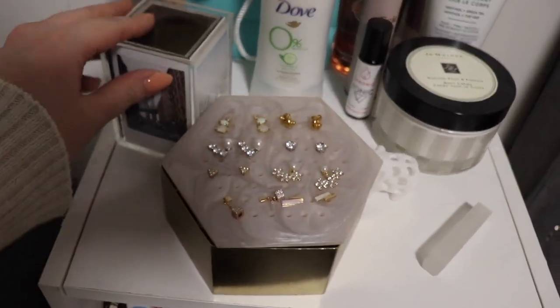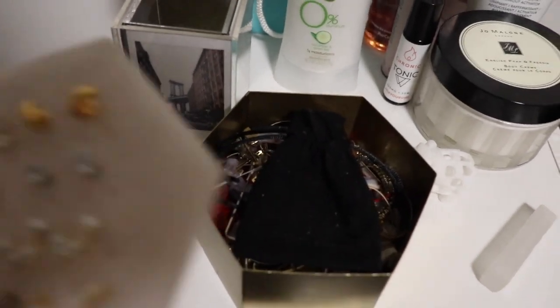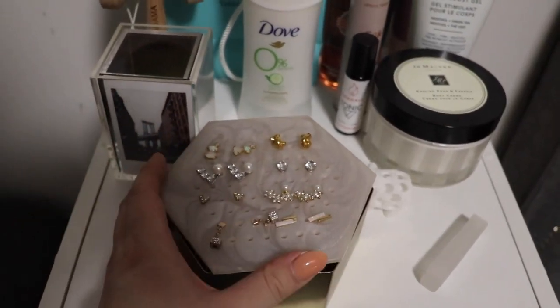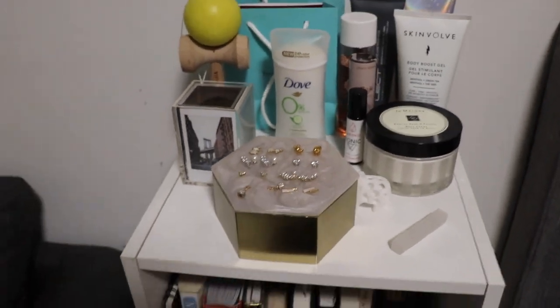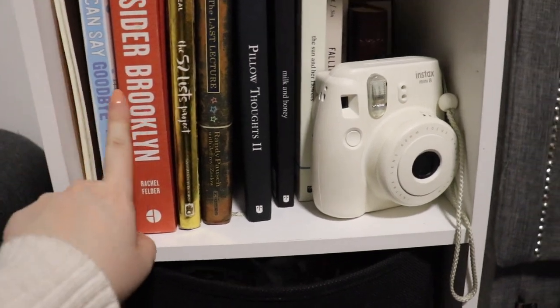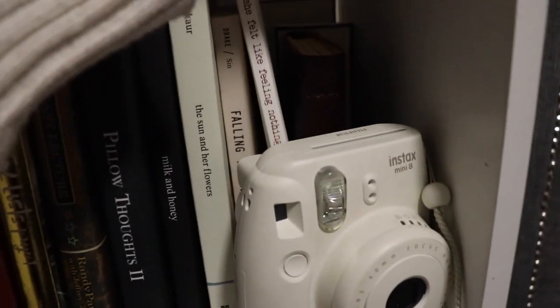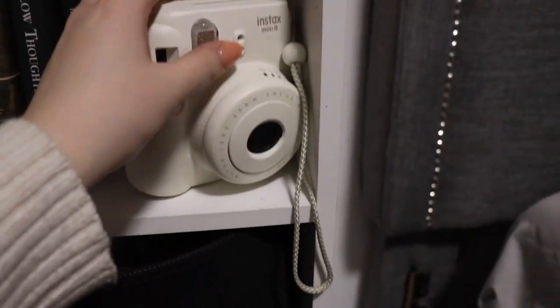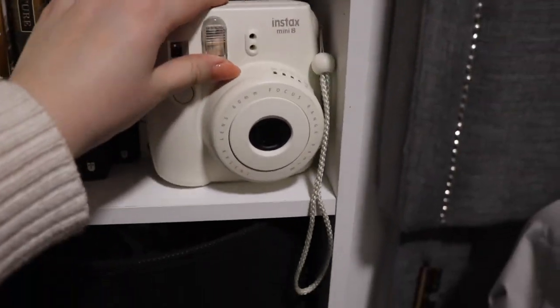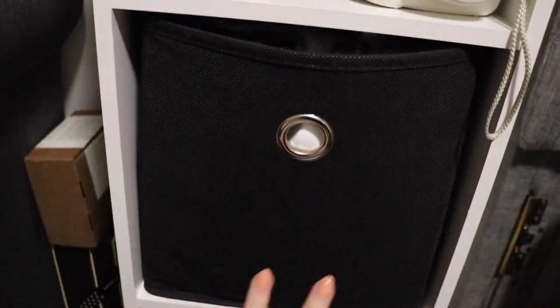And this, of course, holds all my earrings. It's a shit show in there. Oh, you can't see because I put it back, but there's a shit ton of earrings in there. So the studs go on top and the other ones go in. Next, I have a layer of books. So this is my sketch pad. Bunch of books here. A lot of poetry books. And then my leather-bound journal and Polaroid camera. So that's that. This is my utility bin. Yeah, we don't talk about this. This is another shame drawer. I have a lot of shame drawers.